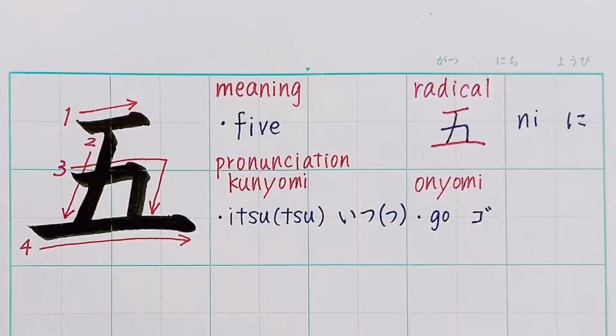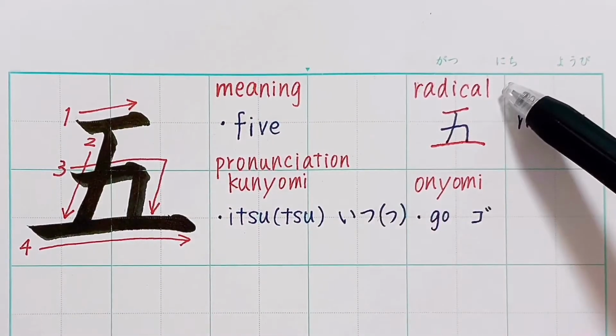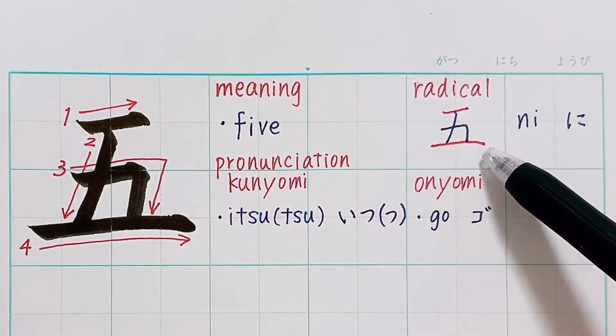Today's kanji is 五. So let's get started. Meaning: 5. Radical: these two red strokes.